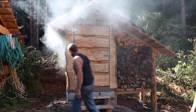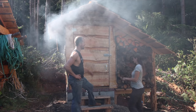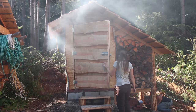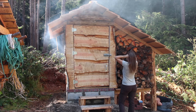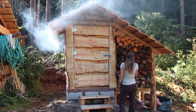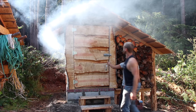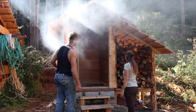Hey, the test, what do you think? It looks like it's on fire. Do we need a chimney or is it going to be good with all the gaps I left? No, I think it looks fine. I should put something more smoky in there. Give it a second. Why don't you open it and see what it looks like? Yep. Pretty smoky.